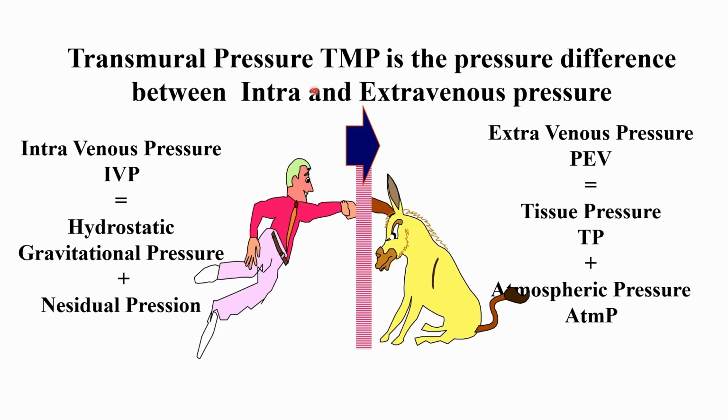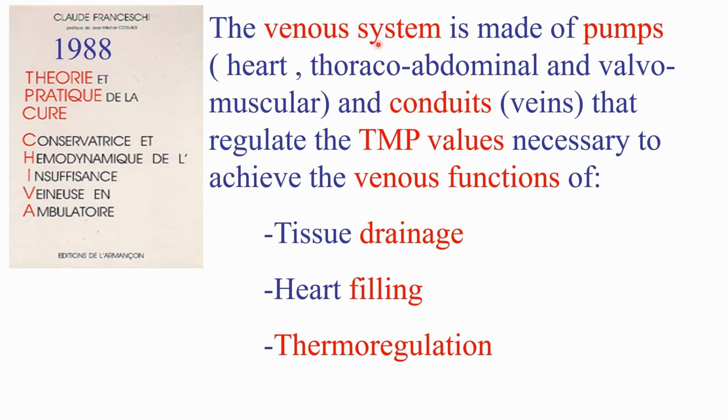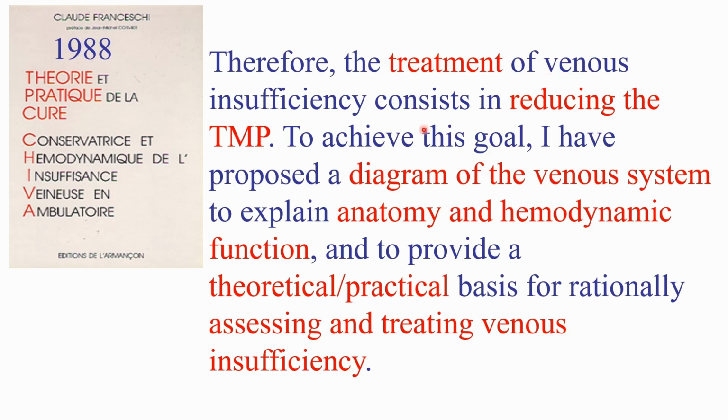Transmural pressure is the pressure difference between intravenous and extravenous pressure. Intravenous pressure is the sum of hydrostatic gravitational pressure and residual pressure. The extravenous pressure is the sum of tissue pressure and atmospheric pressure. The venous system is made of pumps, heart, thoracoabdominal pump and valvomuscular pump, and conduits, veins, that regulate the transmural pressure values necessary to achieve the venous functions of tissue drainage, heart filling, and thermoregulation. Therefore, the treatment of venous insufficiency consists in reducing the transmural pressure.